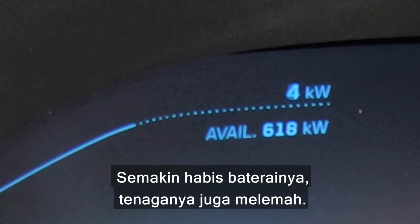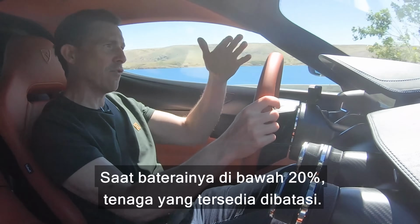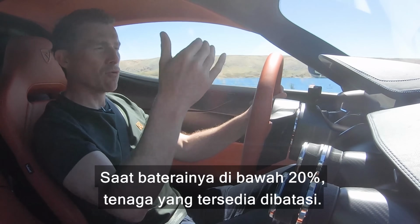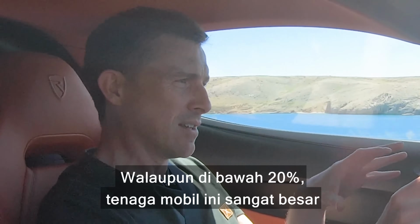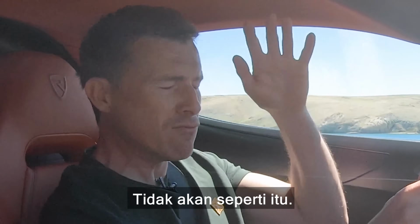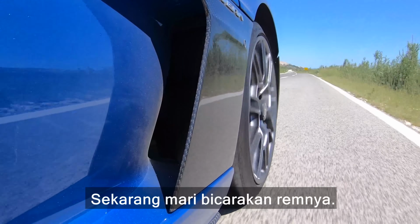As you go through the battery though, you do get a cut off in power, so once you fall below 20% battery, you do get the amount of power that you have available reduced. Still, even when it's below 20%, there's so much power in this thing, you're never wanting for power, you never ever are. Now let's talk about the brakes.